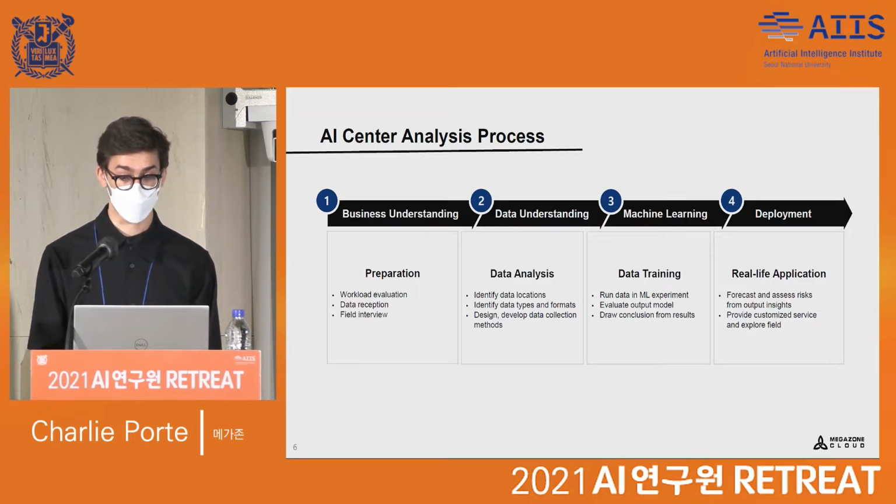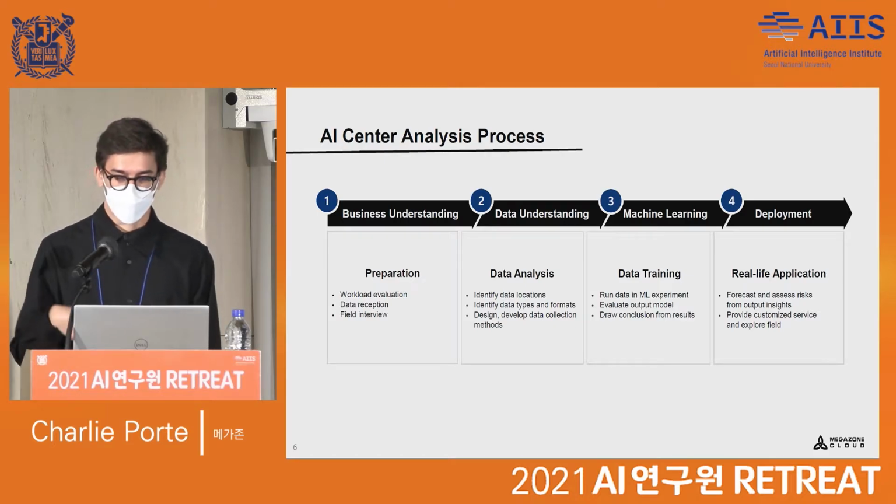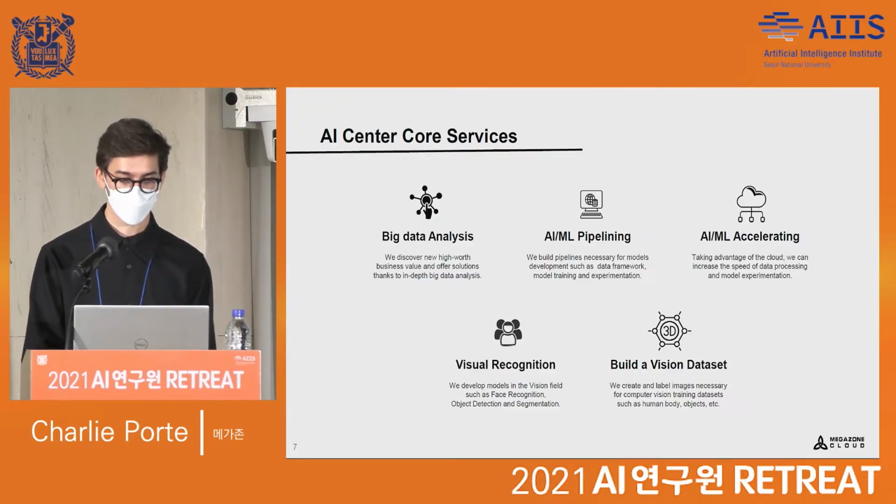Now, for the deployment, this is where the business application comes in, and we implement the system in the client's process. We tell the client about the different risks that come in with the AI system and how they can prevent them and what points they have to keep an eye on. The work doesn't stop here, though, as we also keep looking for possible improvements as new technologies come in.